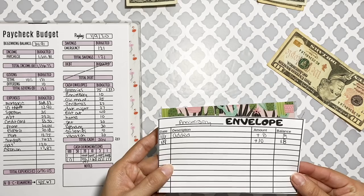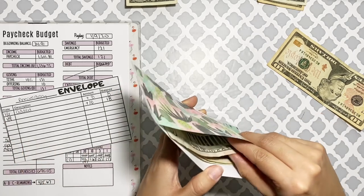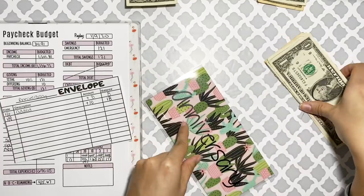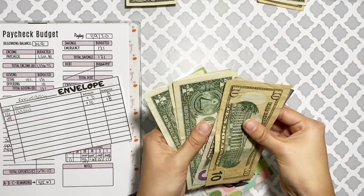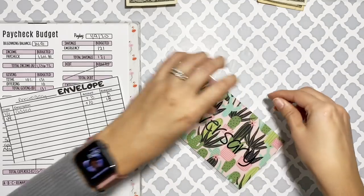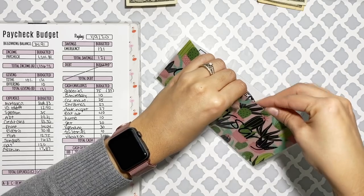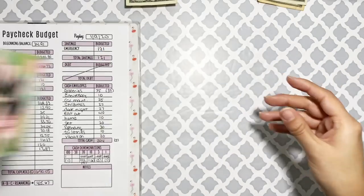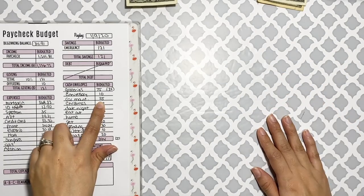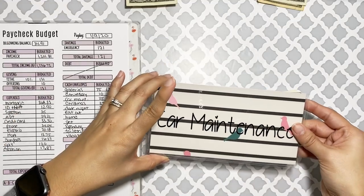So there's currently $18 in this envelope. Slowly but surely, we are going to be stuffing and filling this envelope. The next one is my car maintenance, which is getting $25. So I have that in this envelope as well.